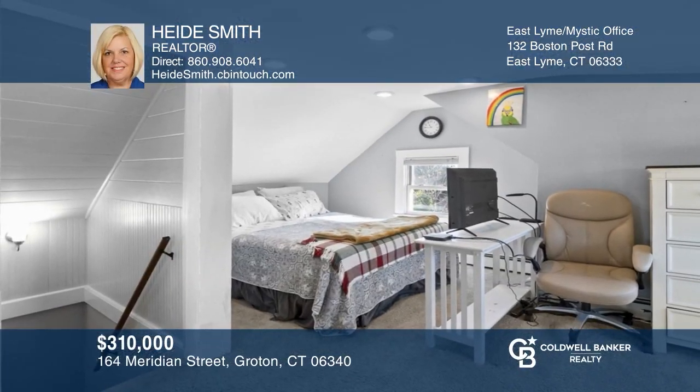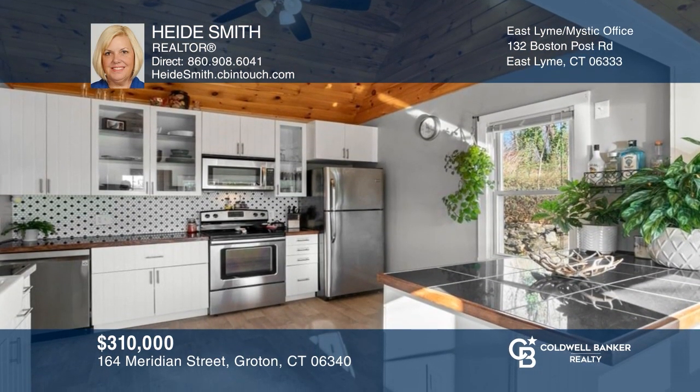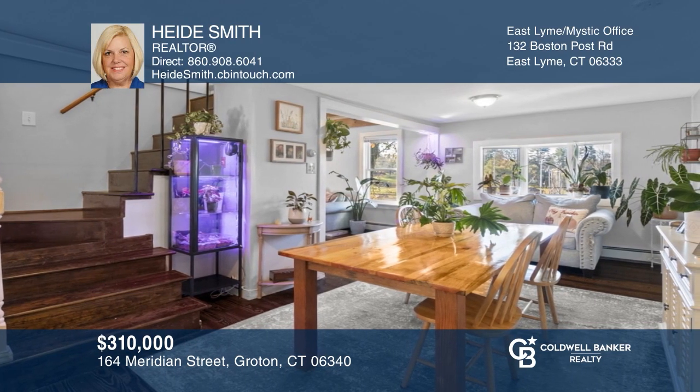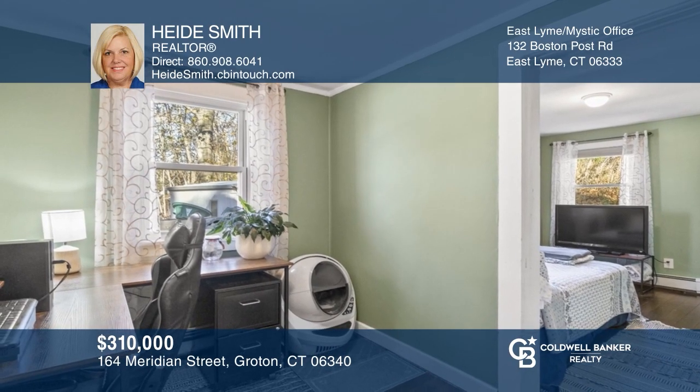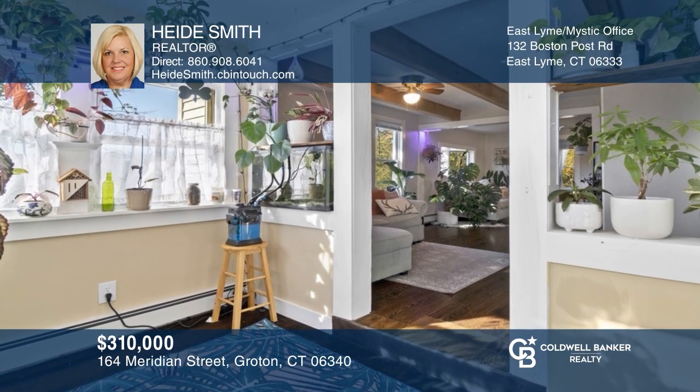Welcome home to this charming two-bedroom, two-bath bungalow. Features include a bright kitchen with a vaulted wooden ceiling and a breakfast bar that is open to the dining and living rooms. From the dining room, you can access the office and first floor bedroom. Around the corner is the living room and sunroom beyond. Invest in your future by calling Heidi Smith today.